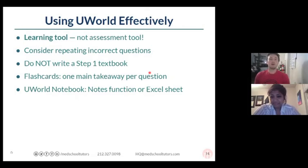Use it to learn, use it to understand, go through the answer explanations slowly, especially in the beginning, and try not to make this mistake. I usually tell most of my students: tutor mode, systems based early; timed mode, random late. Yeah, agreed.